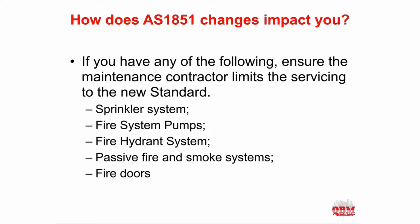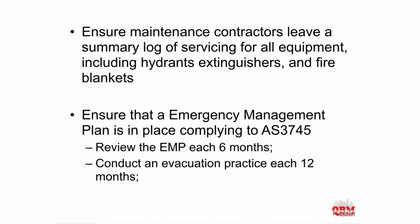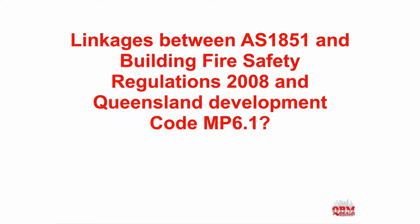So how does 1851 affect you? It limits the amount of servicing required. So ensure that your maintenance contractor leaves a summary log on site for all servicing, and they limit their servicing to what's in the new standard now. And ensure that you have an emergency management plan in place that is reviewed every 6 months, and an emergency evacuation is conducted every 12 months.